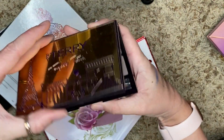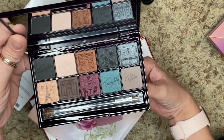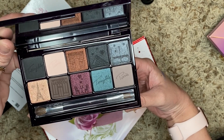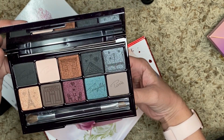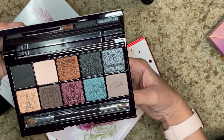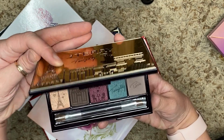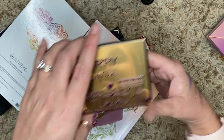By Terry, we have the Terribly Paris. This one I never used because I don't want to mess up the embossing. It is what it is. It's so pretty. I love it. I have plans to go to Paris one day, so I think I'm going to use it then when I make my way to Paris. But yeah, we're keeping this one.